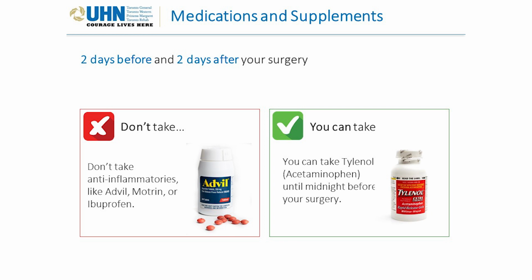2 days before and 2 days after your surgery, don't take anti-inflammatories like Advil, Motrin, or ibuprofen. They also can act as blood thinners, causing increased bleeding during the surgery or after. You can take Tylenol, acetaminophen, until midnight the night before your surgery. It's a different type of medication, so it's safe to do this.